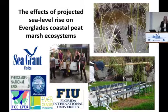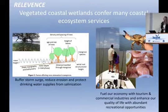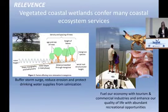So the relevance to this work, we're talking about coastal wetlands here in the Everglades. There's become, I think, probably a much greater awareness of the ecosystem services that coastal Everglades wetlands provide us, not only in South Florida, but in the state of Florida. And so I've just highlighted a couple of those here, one being buffering storm surge associated with extreme events, reducing erosion and protecting water supplies. Much of the drinking water in Miami-Dade County comes from the underlying aquifer, which is rehydrated through the Everglades.